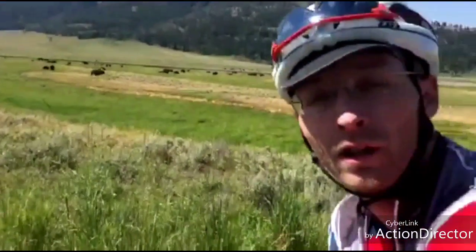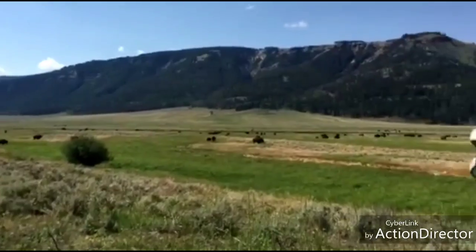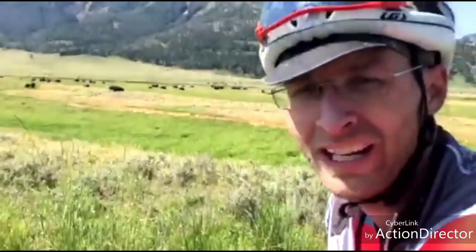Where the buffalo roam in the sky, and the skies are not cloudy all day. Cloudy. Yay! Home, home on the rain.